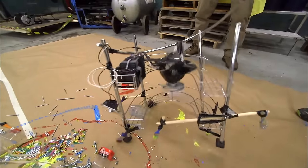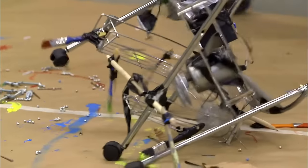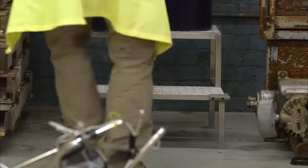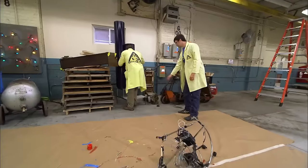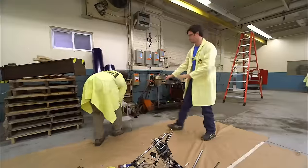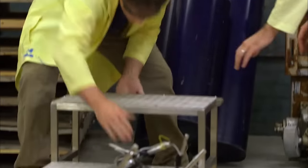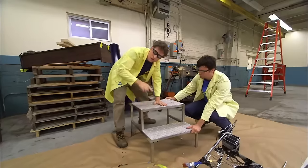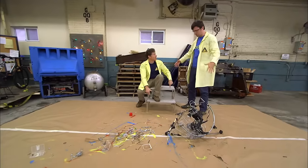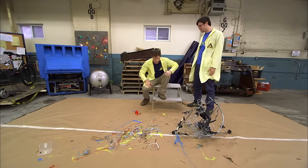We need something more sturdy, something that can take weight. Steps, maybe? Yeah. Okay, hold on. Okay. Yeah, this looks much better. Okay, great. So we build the new vibrobot out of this. So more paintbrushes. Bigger motor, more paint. More everything. More everything. All right, good.